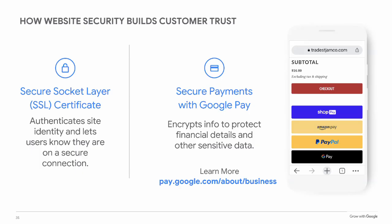It's also faster than typing in the detailed payment information every time they want to buy something. Google Pay is free for both you and the customer, and you can have it up and running on your site in under a week.